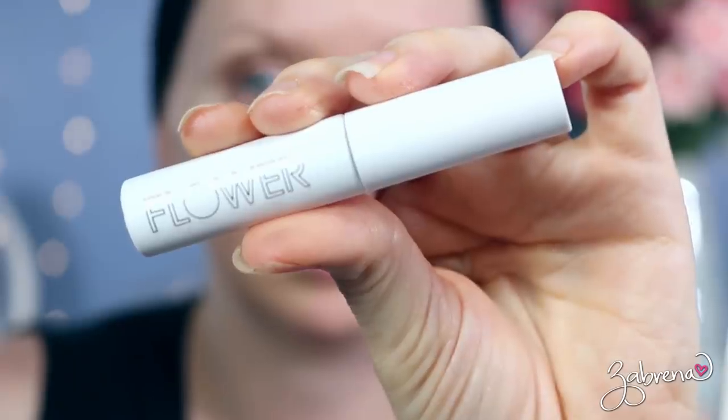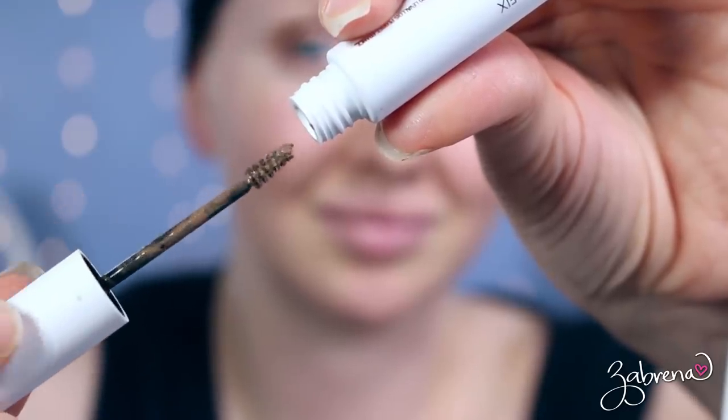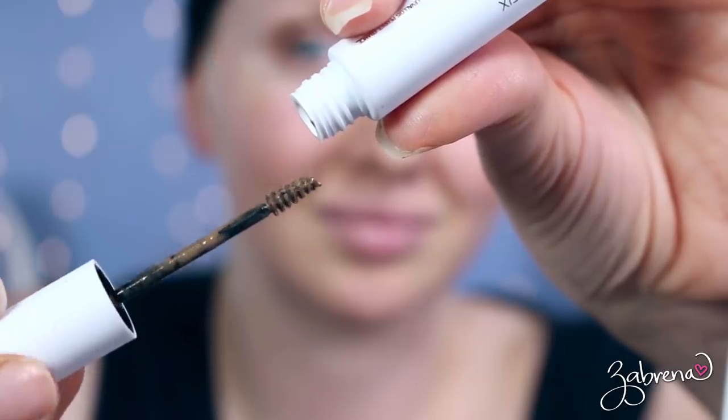Another product that I tried is the Flower Fiber Eyebrow. This is a product I purchased not too long ago. I meant to include it in a video recently, simply forgot, and I stumbled across it again, so I'm really happy I remembered that I bought it. This is their Fiber Fix Brow Gel, and the shade that I'm showing you here is light brown. This is basically a gel with little fibers mixed into it, and I thought it would be a great one to try because I have such sparse eyebrows.